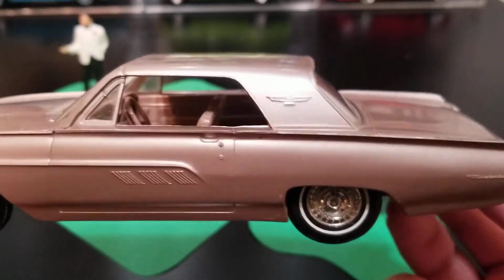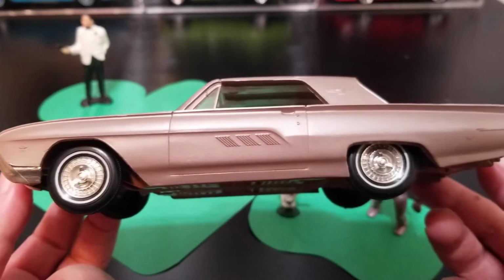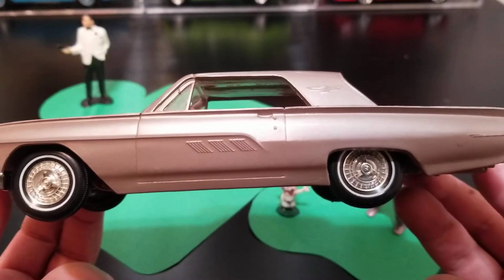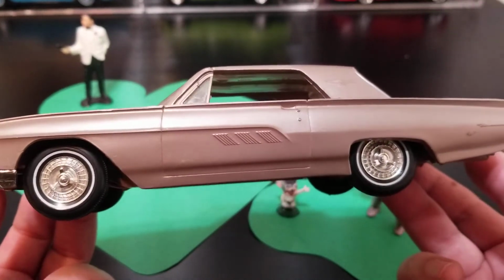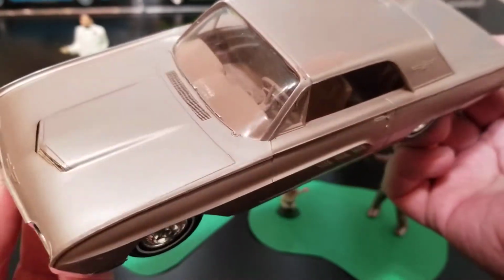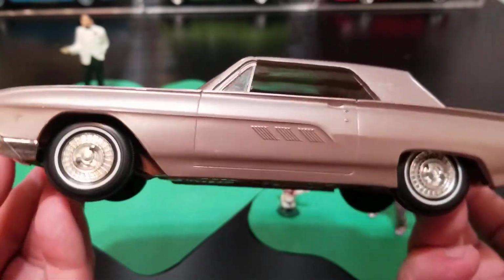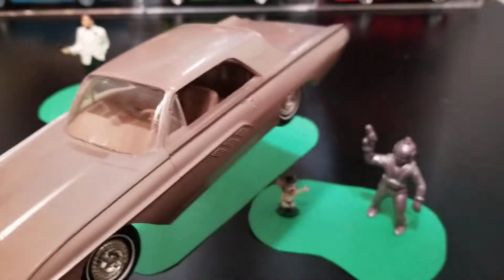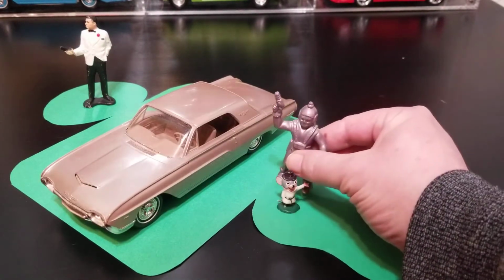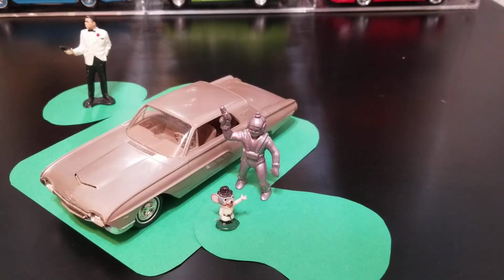Let's talk about the color first, I guess. Let's talk about how this car was available, I believe, in 28 different color combinations when it came out. Isn't that crazy? This is called Sahara Rose. To me, it's kind of a metallic pearl champagne. What I think is interesting is it's almost the same as one of our guys from yesterday. It's pretty close, isn't it? It's kind of cool that it's pretty close to the same as him.